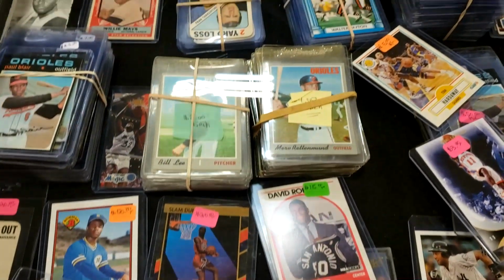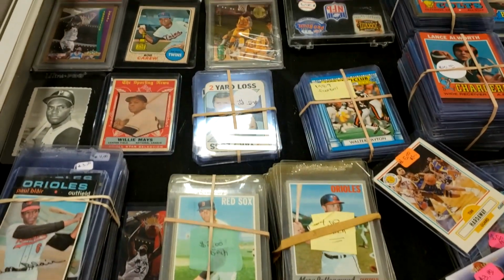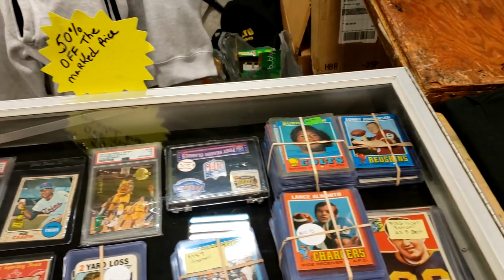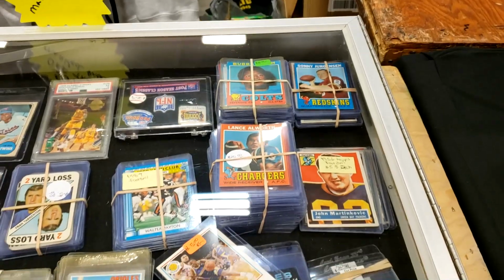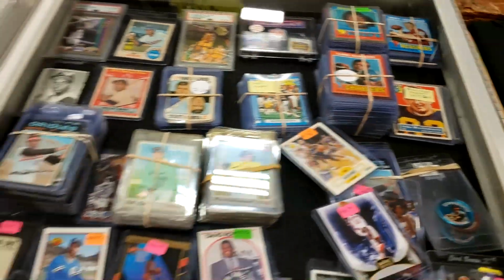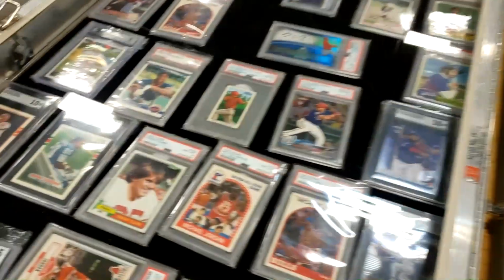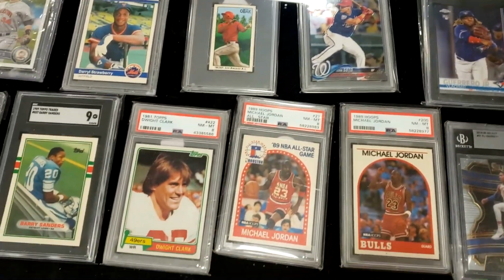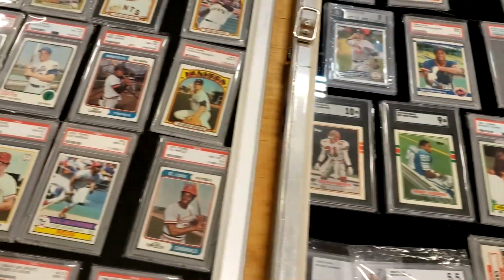I came close to picking up that David Robinson. I'm a big David Robinson fan from back in the day. It was a decent price on it. I just didn't even go for it. I started to, but I just didn't. No rhyme or reason. And there were cards there for every price range, everything.